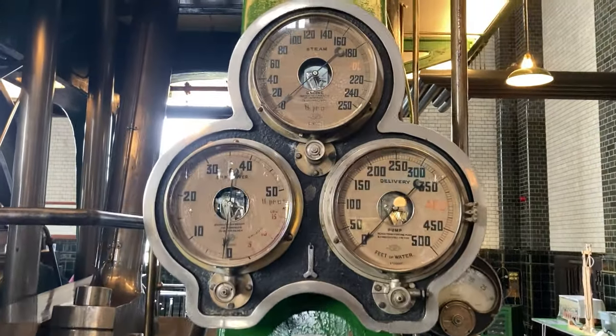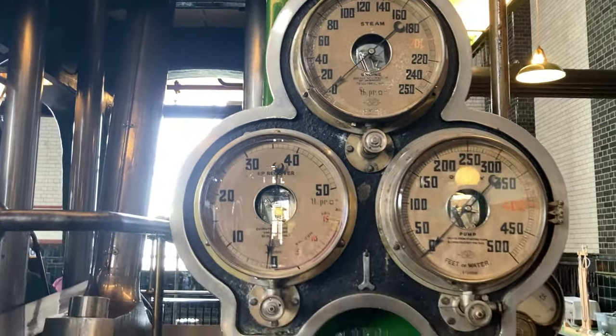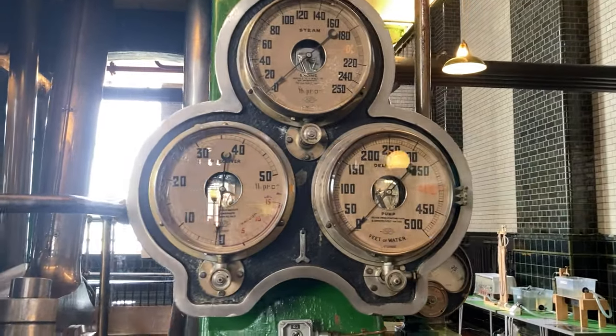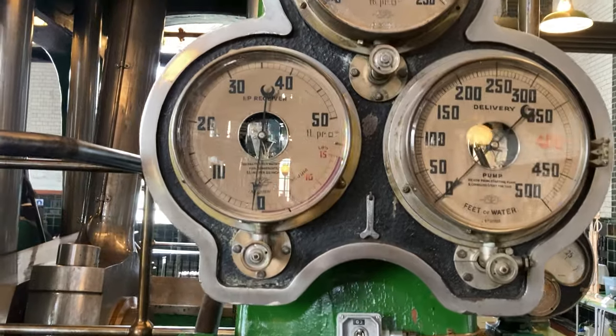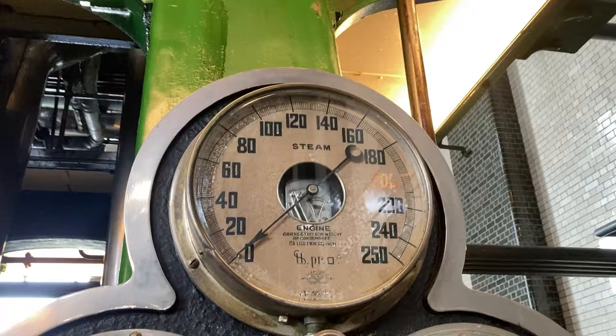So these are the driving controls of the engine. They regulate the amount of steam that gets pumped into it and also the revolution, the speed of the operation. I mean, these are so much more beautiful than all the digital displays you could get.